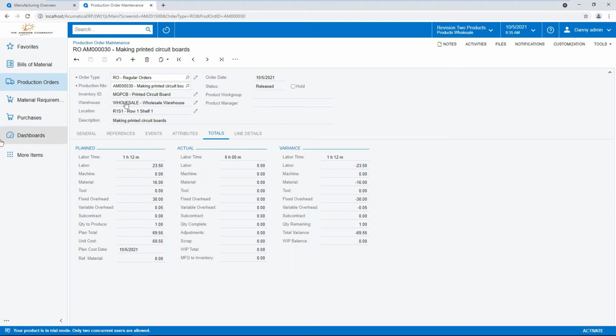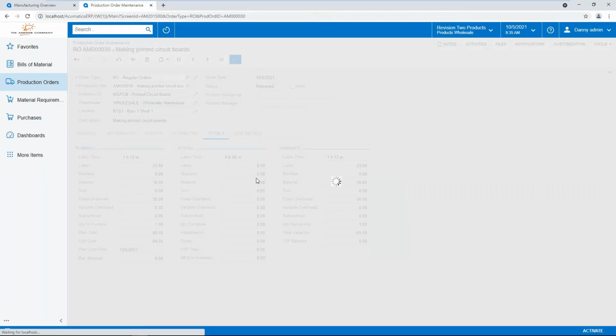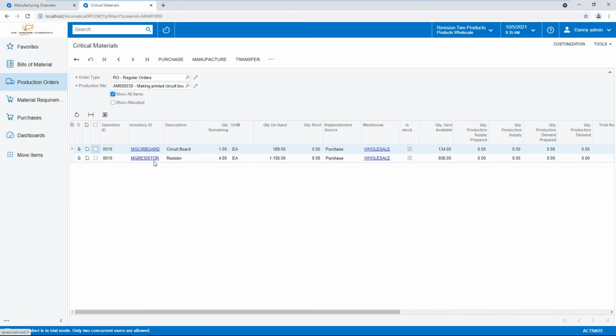Now, I want to see what materials this production order requires, and if all the different material is available. So back on my menu here, I can look at the critical material right down here. When this screen pops up, it's going to list for me anything that I don't have to be able to put this into production. So I'm going to click on show all items, and this shows me all the different materials required to be able to make this specific circuit board.